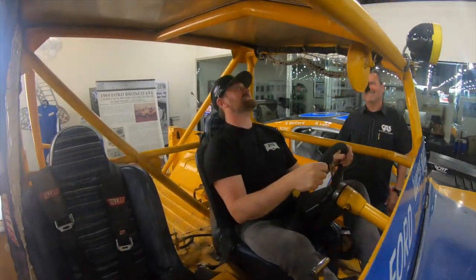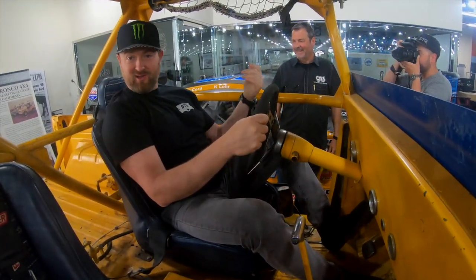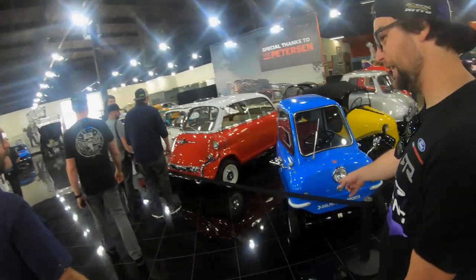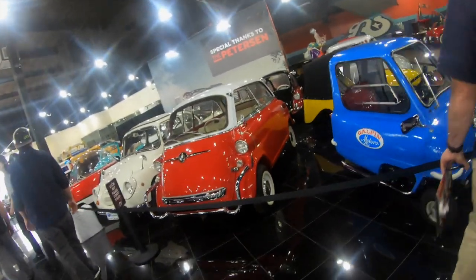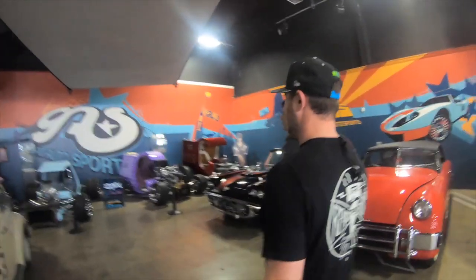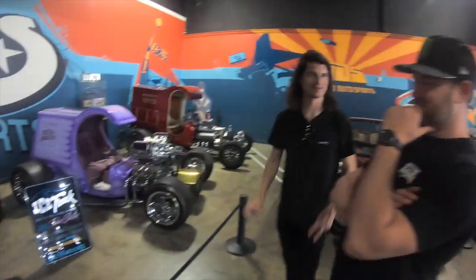Oh my gosh, this would be the rain. When are you taking it out, Bob? I'm trying to talk them into it right now, actually. Dang, look at the little brake rotors. I love it. It's so good. I haven't even noticed that. This car though on the left is like my favorite.